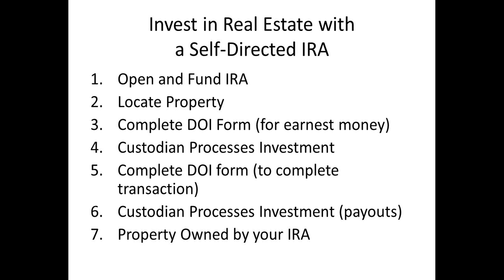So what you need to do is figure out how much of those funds you want to invest in real estate down here. It can be all of them, it can be a portion of them, whatever you want to do. And also you need to think in terms of, do you want to buy something with cash using your IRA, or do you want to finance a property using it? And you can do both. And I'll get into those here in a little bit.